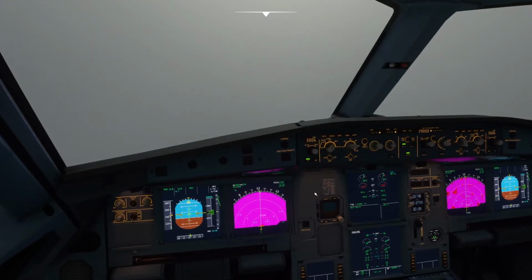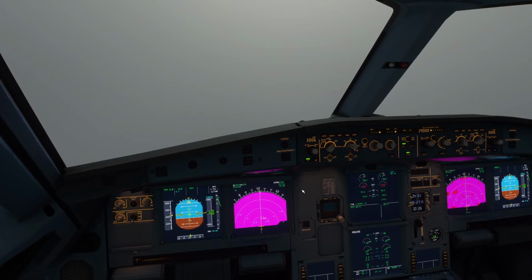And we are using Rex weather. It's been updated, so hopefully the winds are injecting properly. Well, they seem to be. The winds are coming out of the northeast like they're supposed to, so that's a good sign.